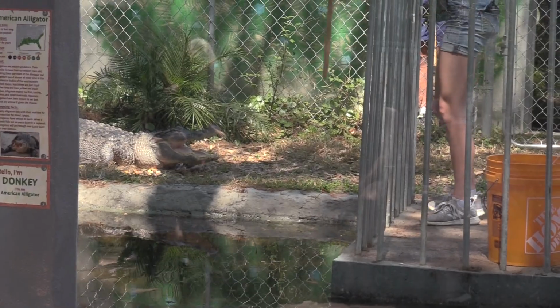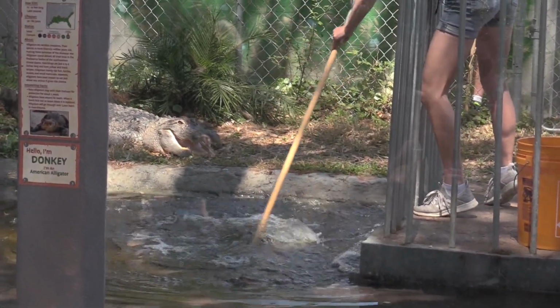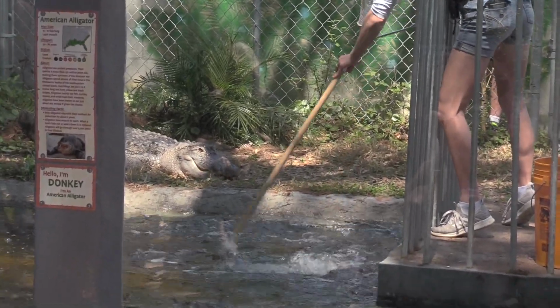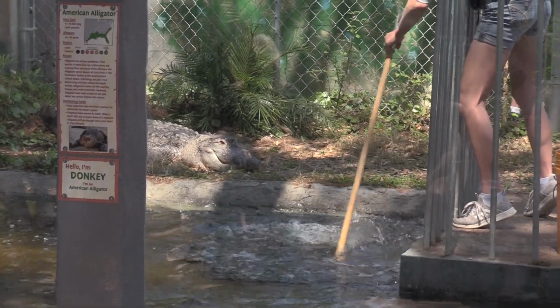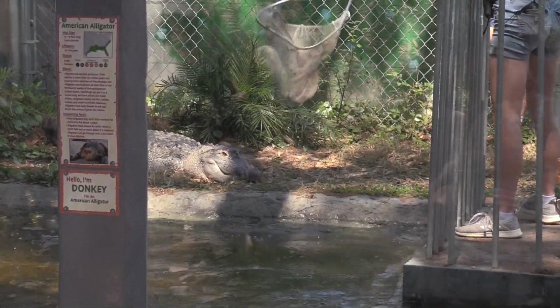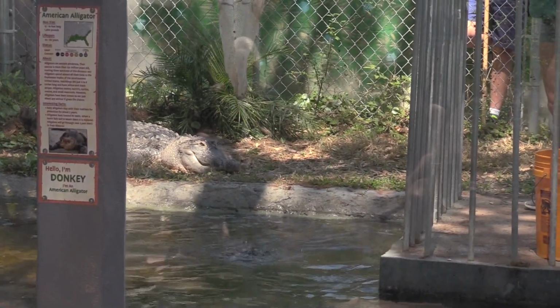All right, we're going to try the whirlpool. Sometimes that looks a little interesting. Sometimes that gets him in. Whirlpool, not looking good. No, he's going back to sleep, even though there's a whirlpool in there. I don't know if I can interest him enough. At least we got to see some of that power, right?